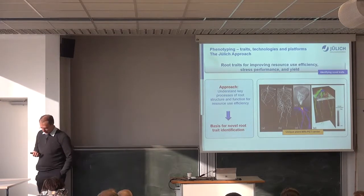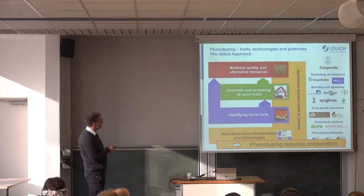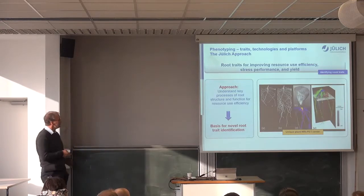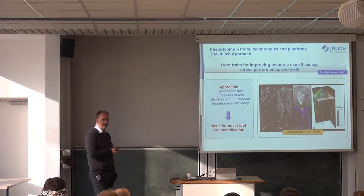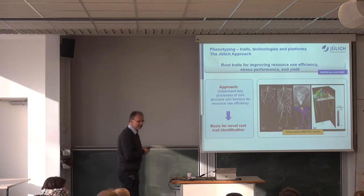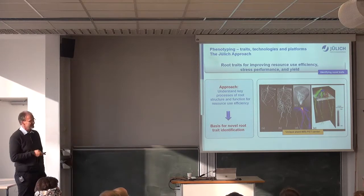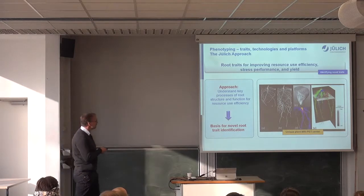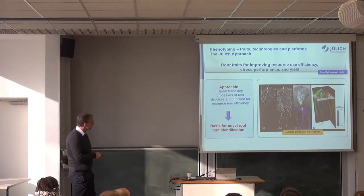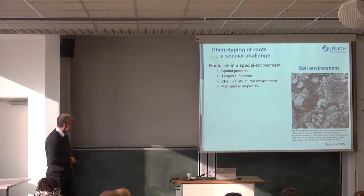This is essentially now running you through the institute from here: novel traits, screening, and biomass, and this is a kind of color code, so the blue parts first. I won't talk too much about roots, because Michelle will do this probably next time in Jülich, because that would make sense. Sorry. So the key approach there is to understand the processes of root structure and function, and to use this to analyze root trait discovery and root trait identification.